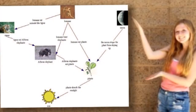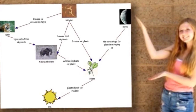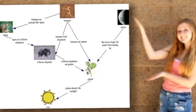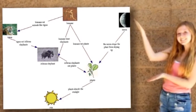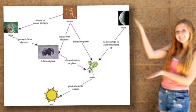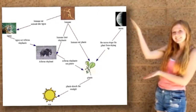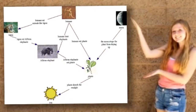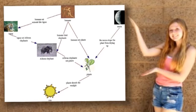Now it's fun with food chains time! Right here we have a food chain representing the African elephant's tropical niche. In this food chain, you'll see that the sun provides energy to make the leaves that the elephants eat. And then sometimes tigers come along and eat the elephants, obviously. And then humans eat the tigers, but humans can also eat elephants.